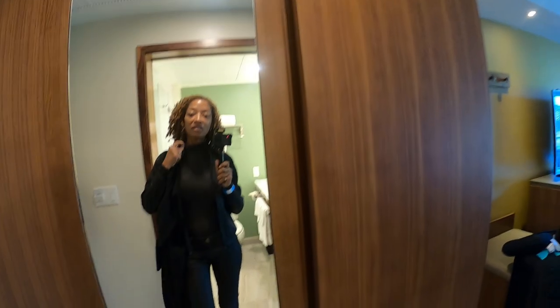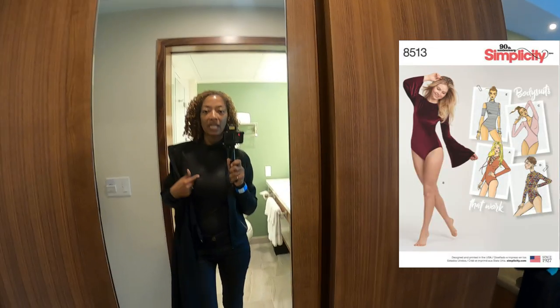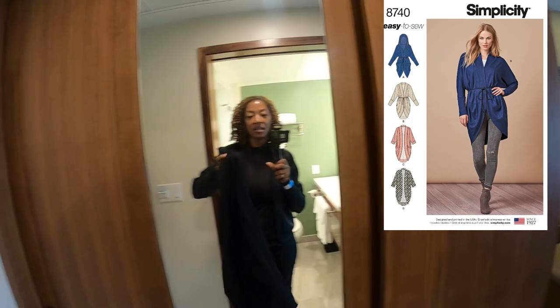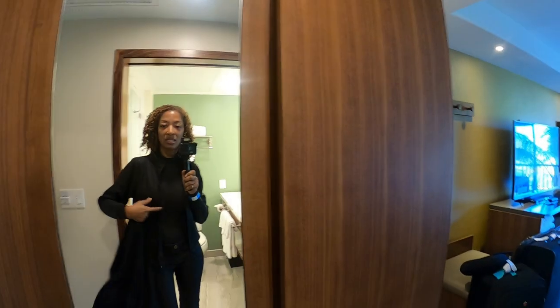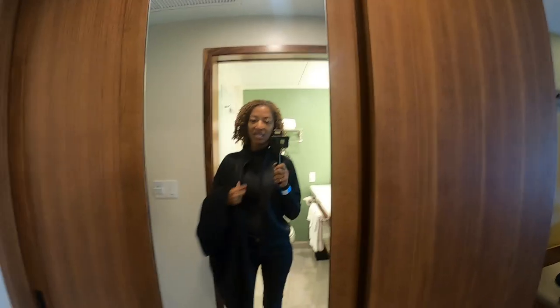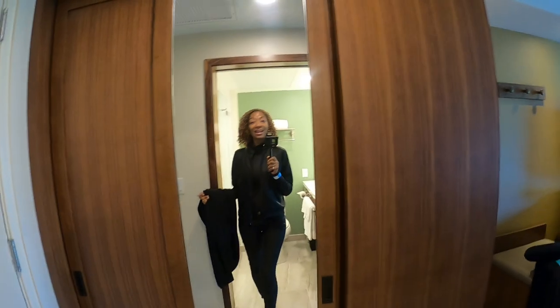Oh, I forgot, I also made this bodysuit. It's the faux knit leather looking bodysuit, and then I had it on with this cardigan thing that I made. I think this is also a Simplicity, like the bodysuit. I've shown these garments before, and I just paired them together to make an outfit because it was a little chilly in California. So this was my airplane outfit.